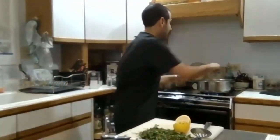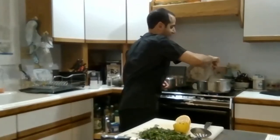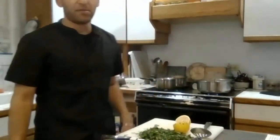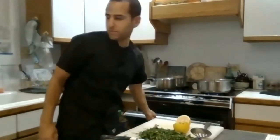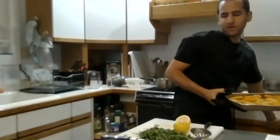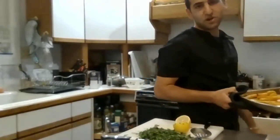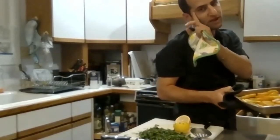My stew is pretty much ready. I might cook it for a couple minutes longer to get that kale a little bit softer. I'm about to take my fries out of the oven, and those will be ready to eat once they cool down a little bit. Are you going to add parsley to the stew? Yeah, I'm going to add probably half of the parsley, and then I like just garnishing the rest of it on top, and then serving it like that.